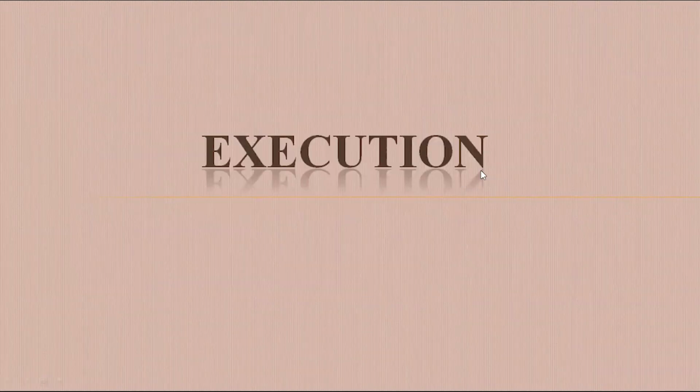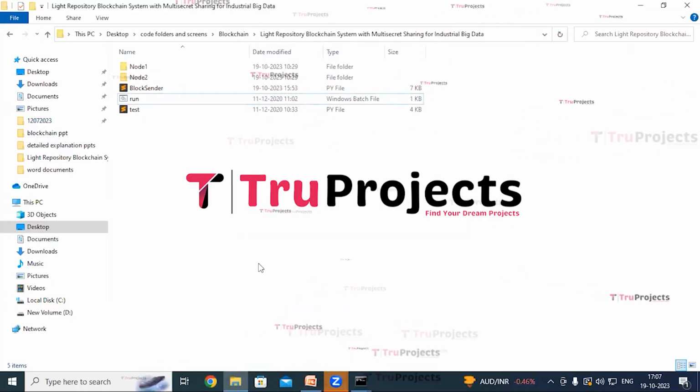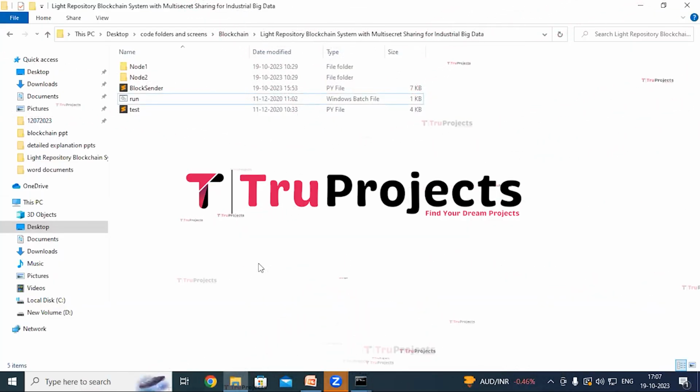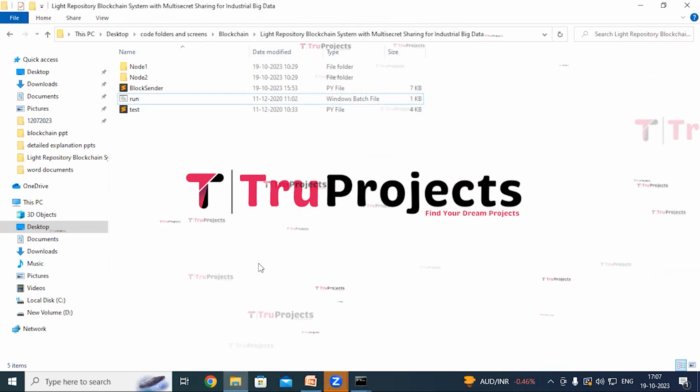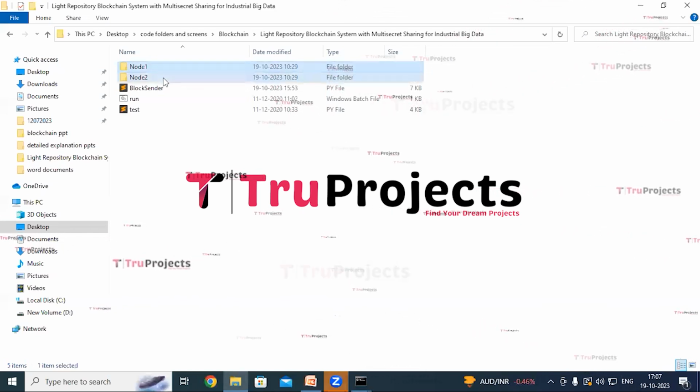Execution of the project. To execute this project, first we need to open the code folder which contains the project source code files. To implement this project, we have developed two blockchain nodes and a client application. The client application is used to send Shamir secrets to the blockchain nodes for secure storage. So these are the two node folders.